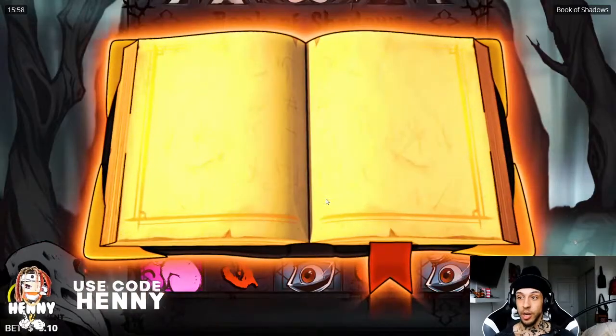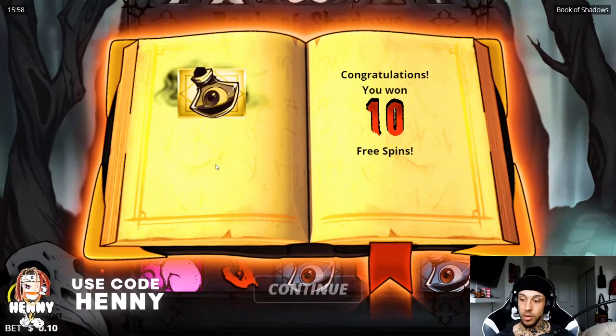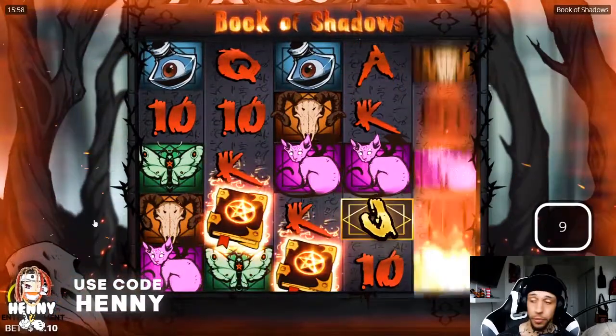I can feel it, guys. This is this one right here. Top symbol. Easy money. Easy clap. Yep. No. What I said was I said it was top symbol. I don't know. I don't know anymore, guys.